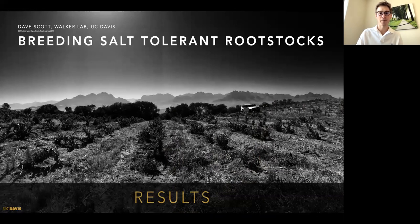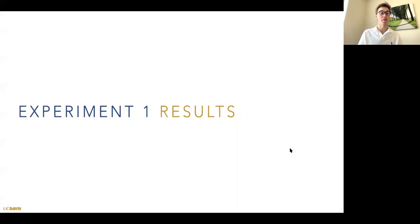All right, let's get into the results. So the first experiment looked at five genotypes, so five separate species: 9018, our wild grapevine species, three very popular commercially available salt tolerant rootstocks, and then one really bad salt tolerant commercially available rootstock. And we used 50 millimoles. There were six or seven replicates. Each experiment and harvest had six or seven replicates that would receive salt per genotype, and six or seven that would receive water.